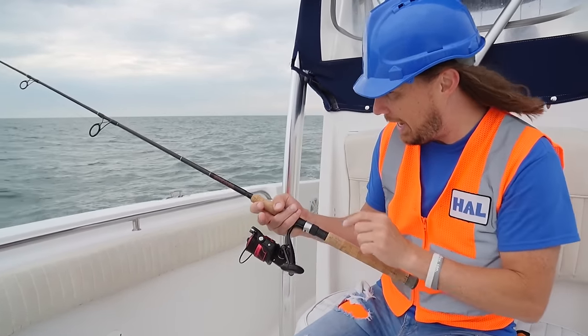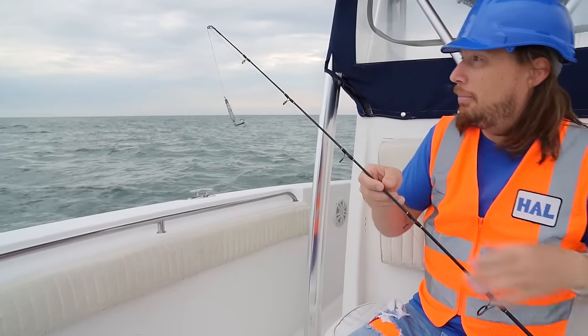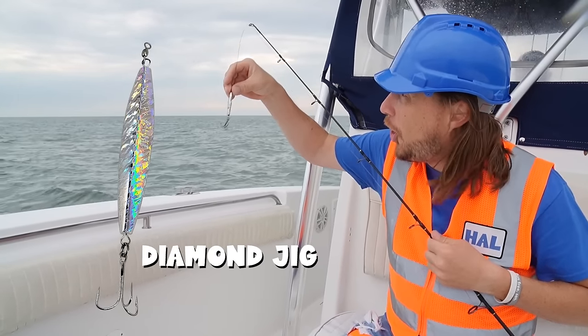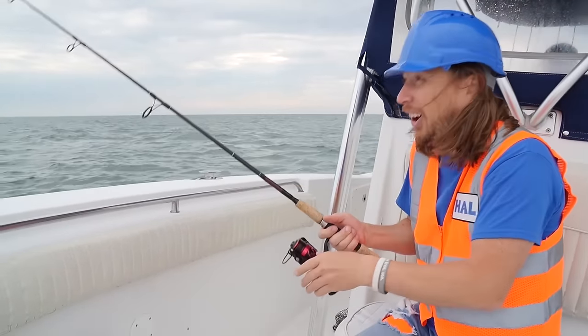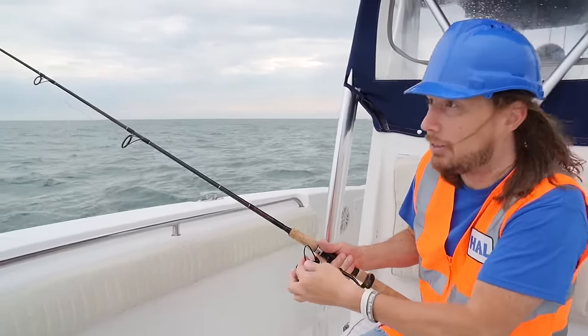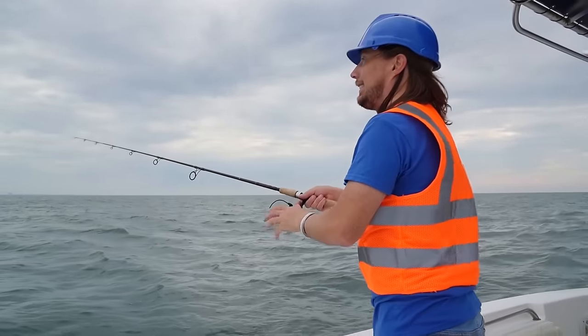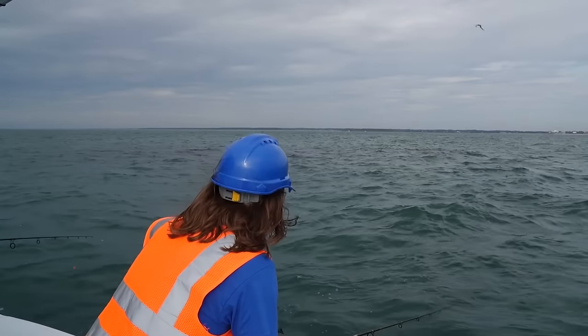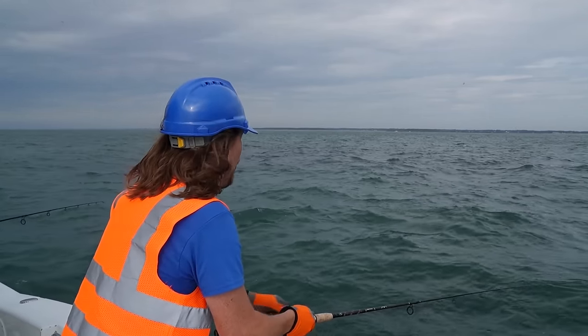So we've got our spinning rod, and look, got my diamond jig here. And we're gonna do some fishing. This is gonna be great. Come on, let's cast this out. Here we go. Oh, yes. Let's try it here. Oh, yeah.